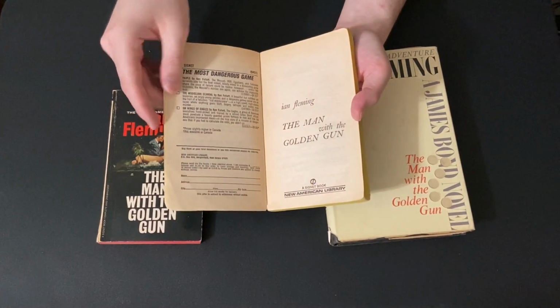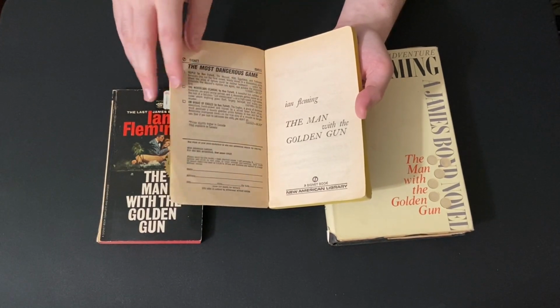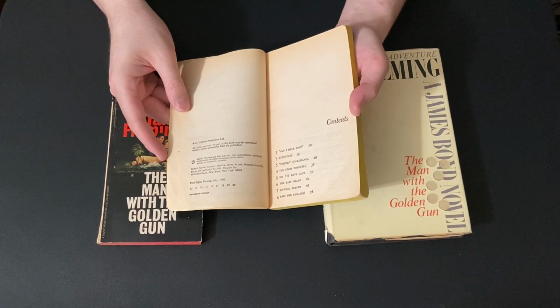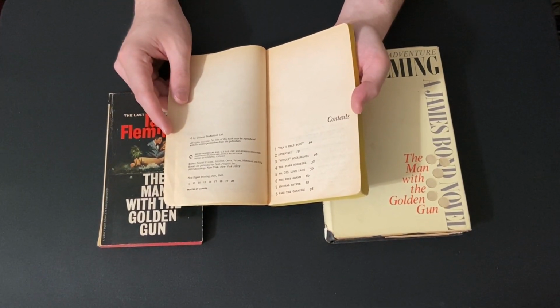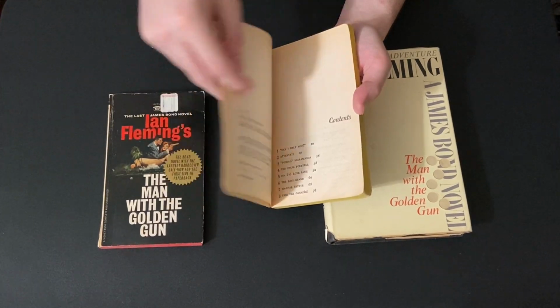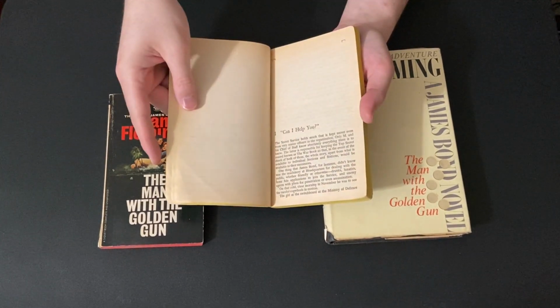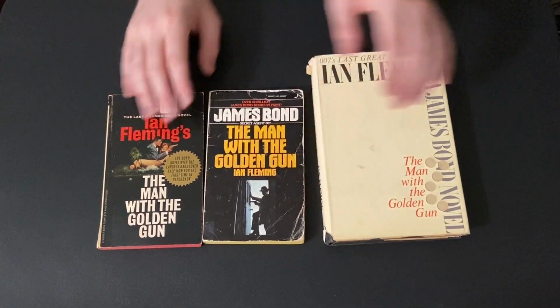The actual contents are pretty much the same in terms of the text and the text block, but everything else is updated around it. So you can see by the printing dates at the bottom, this is up to the 20th printing for Signet paperbacks of this title. But the interior text and everything is exactly the same.